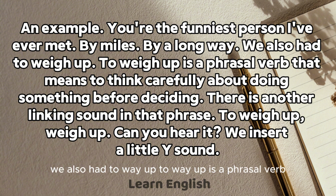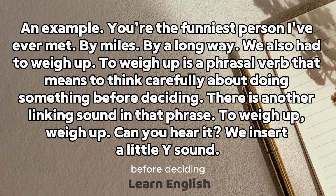We also had to weigh up. To weigh up is a phrasal verb that means to think carefully about doing something before deciding. There is another linking sound in that phrase. To weigh up. Weigh up. Can you hear it? We insert a little y sound.